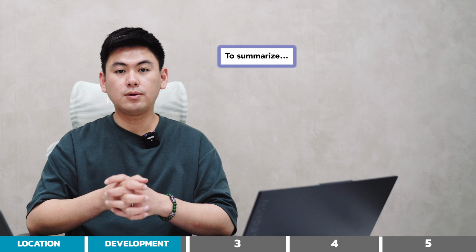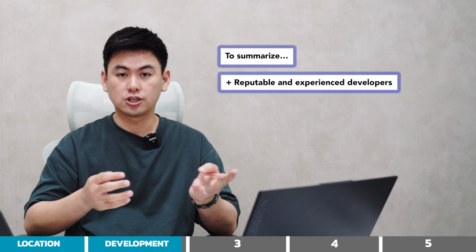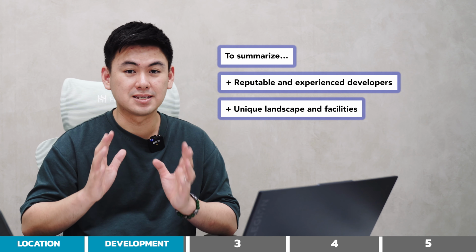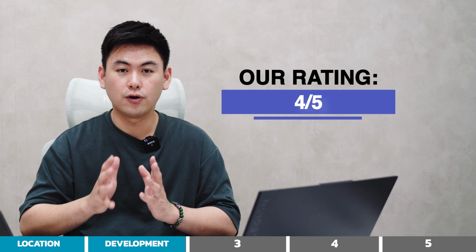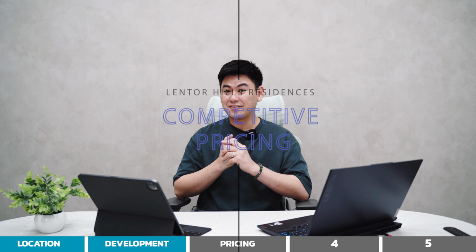So in summary, with a reputable developer developing this project, a joint venture between 3 developers who are under Hong Leong Group, and also because the facilities are very interesting as well, I would give the score of development quality and facilities 4/5. So next we'll be talking about competitive pricing.